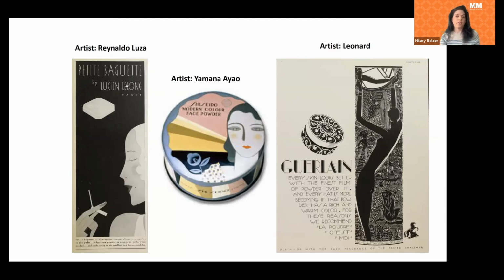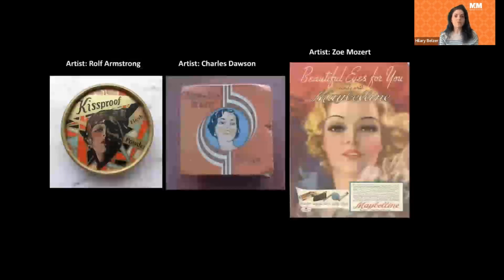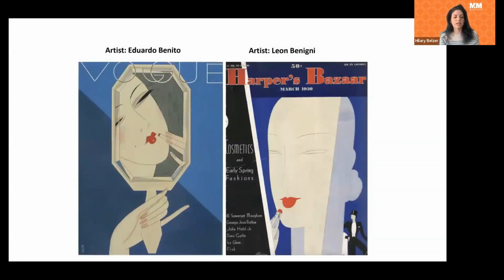So here we have some from France. The Art Deco influence extended all the way to Japan, where Shiseido completely embraced this new Art Deco style. And then we also have another one, Leonard for Guerlain, just one of the many artists that produced illustrations and advertising for them. So here is the US side of things. Definitely a more kind of pin-up looking route, but still, these companies were hiring artists as a key part of the packaging and the brand image. And magazines also used the leading illustrators of the time to continue the association between modern style and cosmetics.